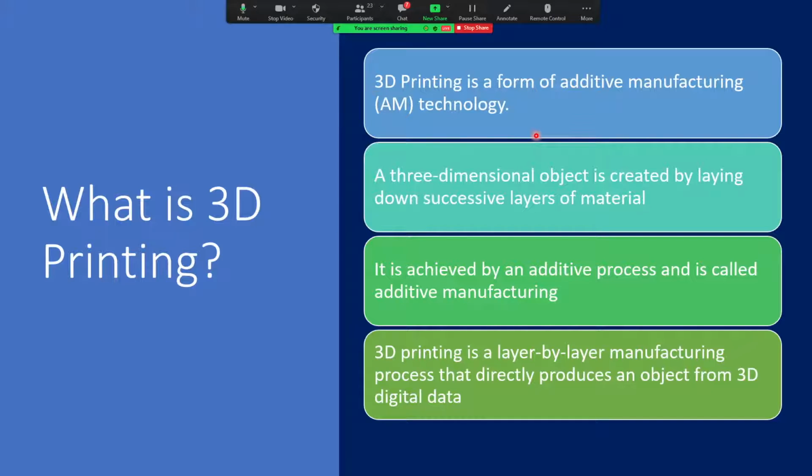A three-dimensional object is created by laying down successive layers of materials. I'll try to explain that in a little more detail as we go through. It is achieved by an additive process, and that's the reason it's called additive manufacturing. 3D printing is a layer by layer manufacturing process that directly produces an object from 3D digital data. So you should have 3D digital data to do 3D printing.